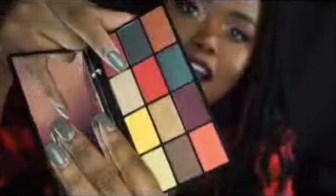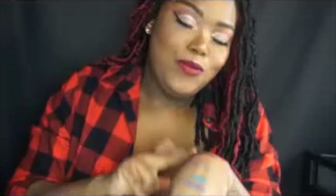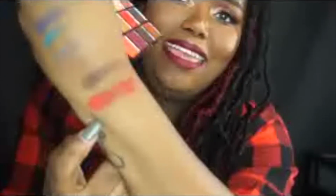This palette is gorgeous. Look at this. Do you see this? You know how hard it is to get a red that actually shows red? NYX did that. Whatever it is, NYX did it. Look at that. That's red. That's not red orange. That's not orange red. That's not off red. That's not orange with a little bit of red. That's not yellow with a little bit of orange.